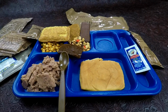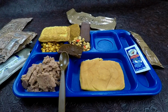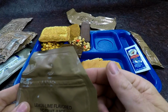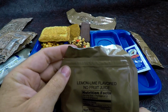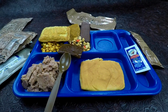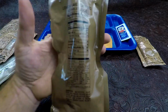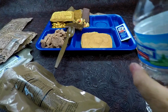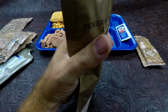Okay, so we got some water going for our coffee. Let's do these drinks here, get those mixed up, and we'll come back and do our coffee. We'll be getting close to being ready here. This is the lemon lime drink. We're going to mix it in the bag and we'll pour it out in a glass. Bottle of water over here. It's a little bit hard to do that like that, so maybe we'll do it like that. Okay. On these it has a line. You fill the water to the line.